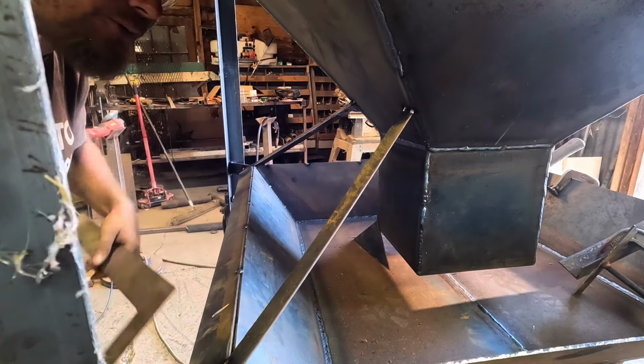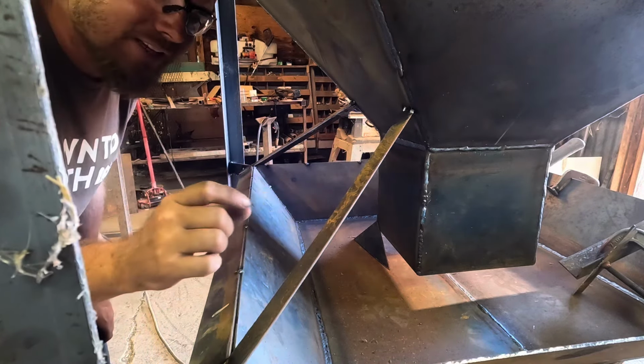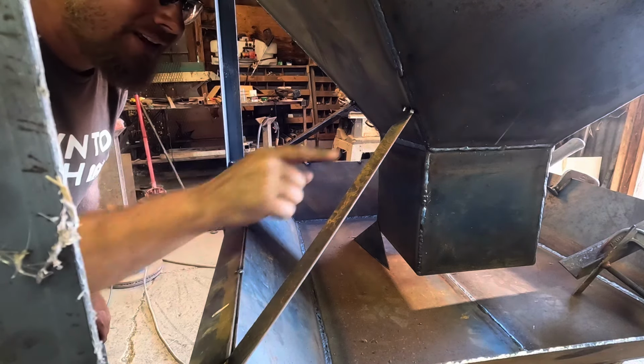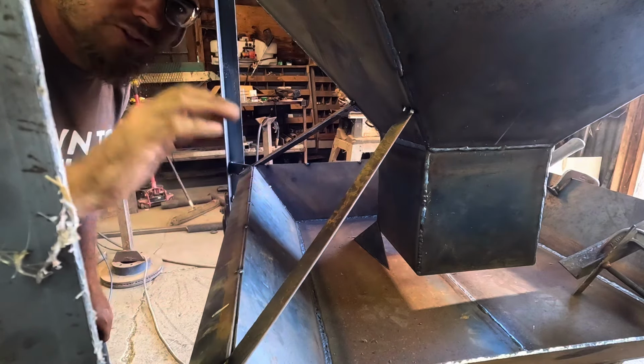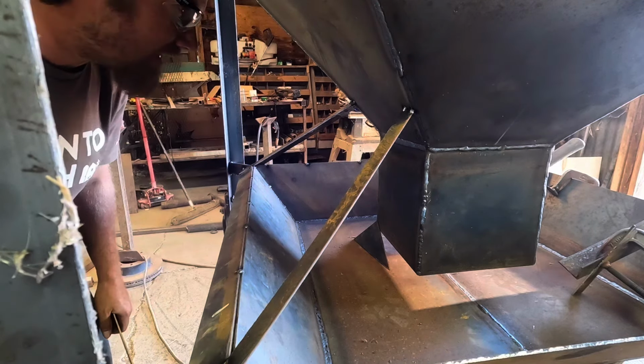Now what I'll end up doing once I get all the frame done here is I'm going to get some tiny, I've seen it before, like half inch angle iron, and just run it, you know, with a leg up all the way around, and then that'll give our doors something to seal onto, or kind of like flashing, I guess is how you should think of it.